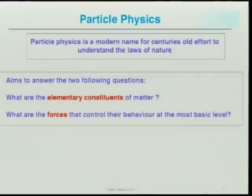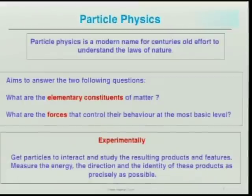Now, the aim here is to answer 2 fundamental questions. One is, what are the elementary constituents of matter, and what are the forces that control their behavior at the most basic level? I'm an experimentalist, so experimentally what it means is that if you want to look at something deep inside, you make it collide. It breaks up, and then you start looking at what's inside. So the idea here is to get particles to collide.